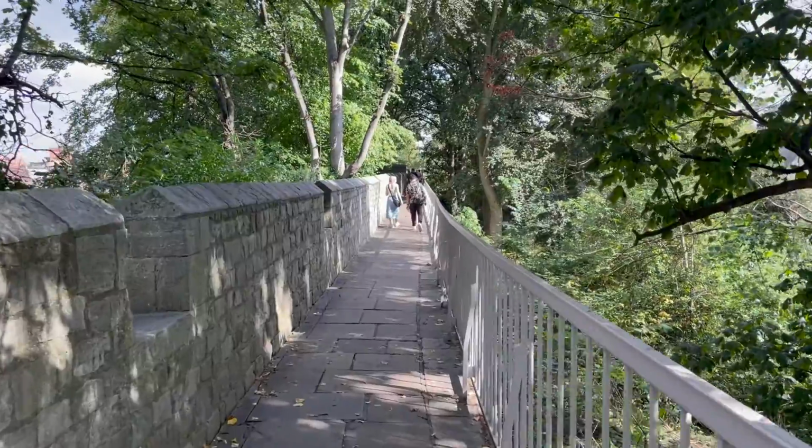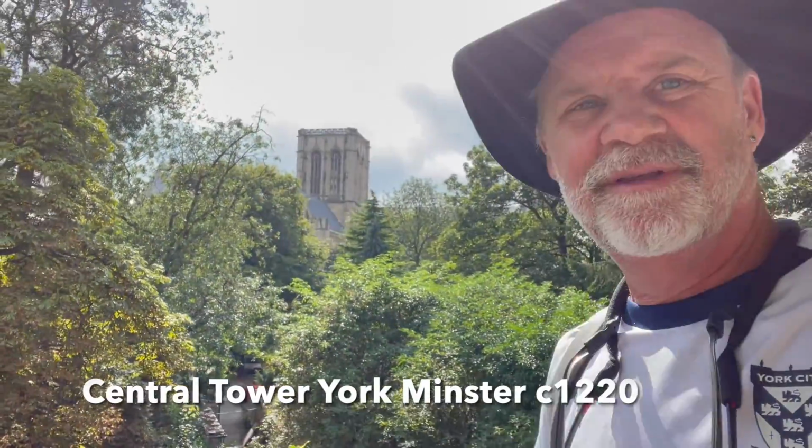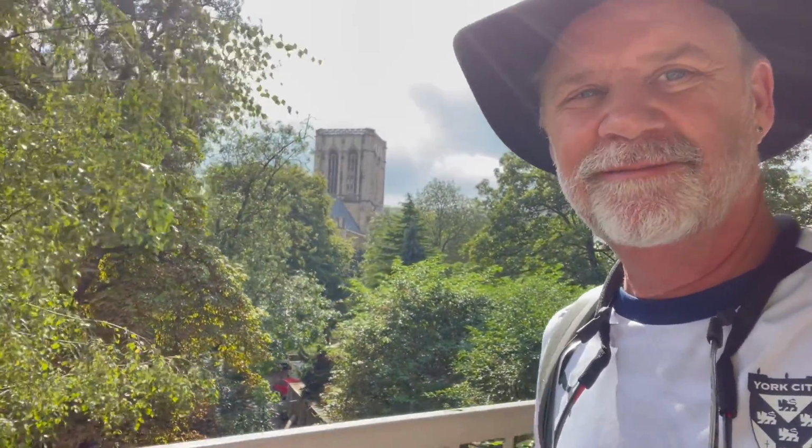So a lot of this would have been Victorian construction to make sure you're not going to fall off the wall. All right, this is one of the oldest towers, maybe the oldest in the church. It dates to the 1220s.